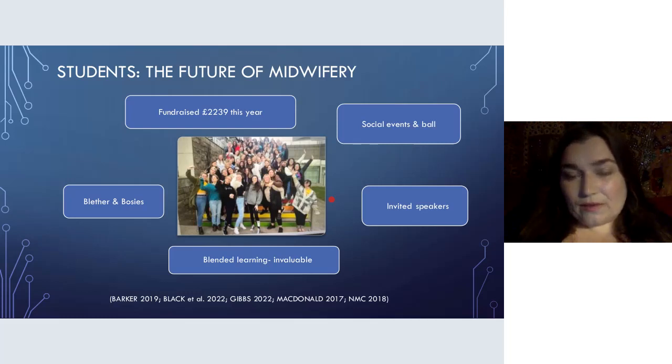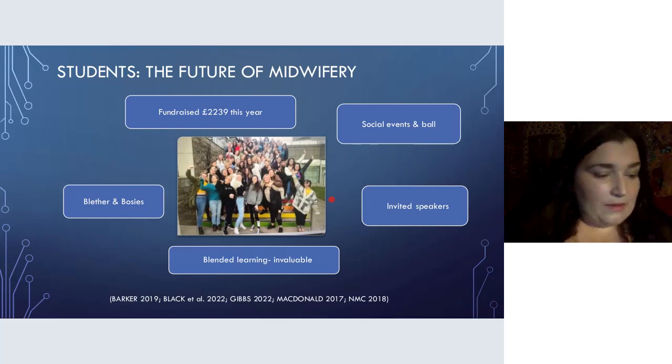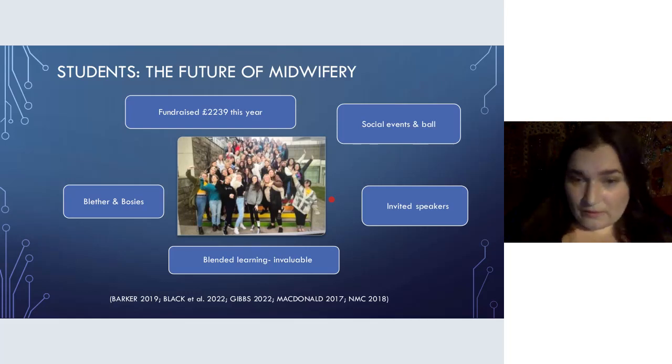And we've had invited speakers, and we've done a reasonable amount of fundraising as well, through exercise. So we fundraised over £2,000 for charities that support families in the UK and abroad.